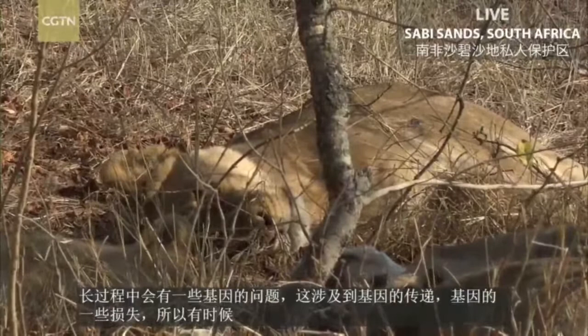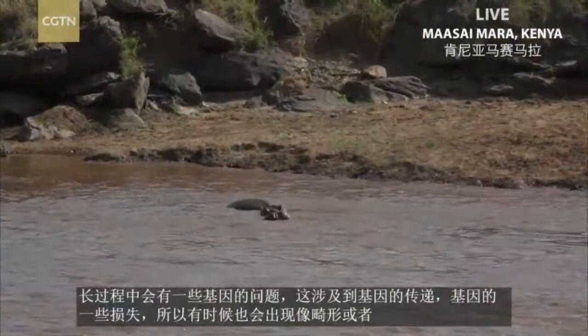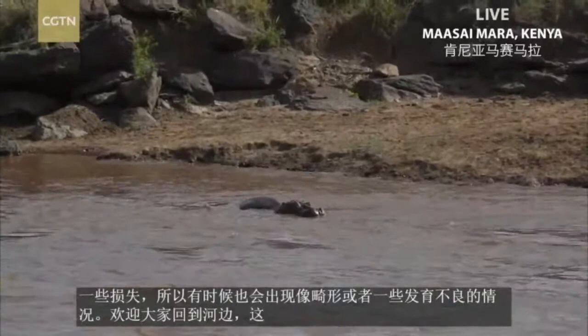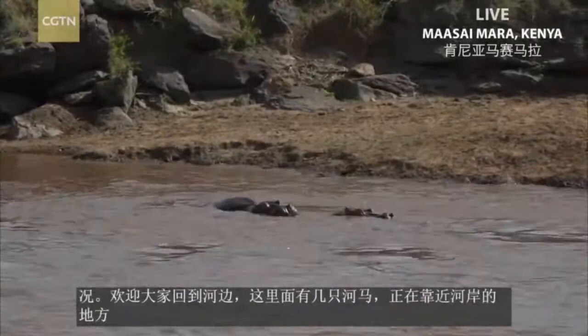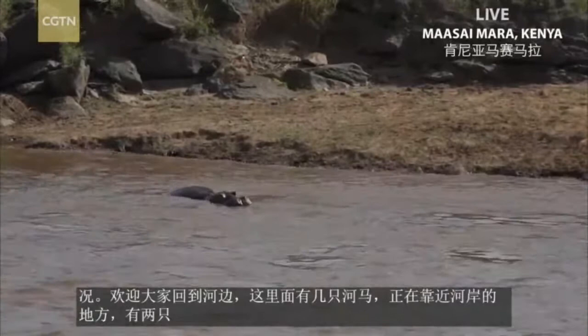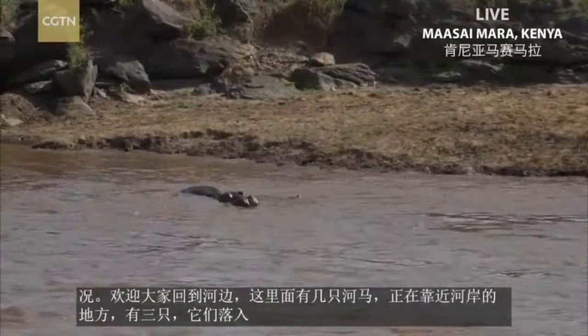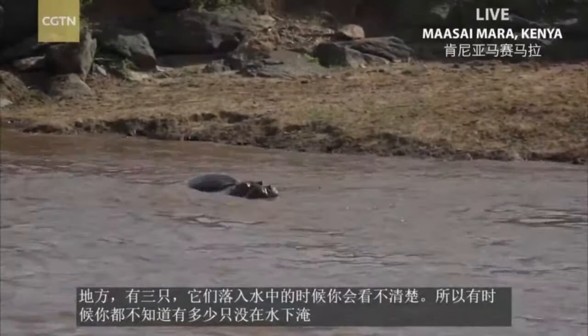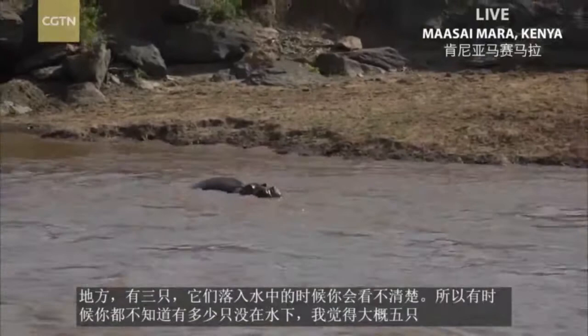Wow. Welcome back to the river. And we have a few hippos approaching the bank. They seem to want to come out. Yeah, looks like two of them. Hard to tell the gender, like three. When they're in the water, one thing about them is sometimes you cannot estimate how many are in the water. You might see five. You always have to say plus or minus two, because it's sometimes difficult to say how many there are, because they can stay underwater for quite a while, unlike us.